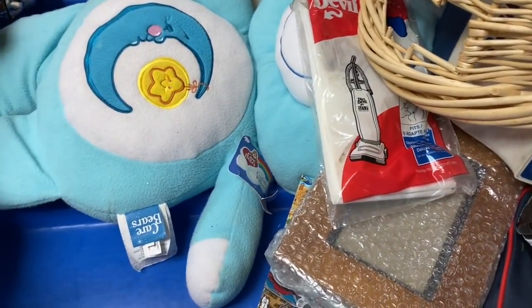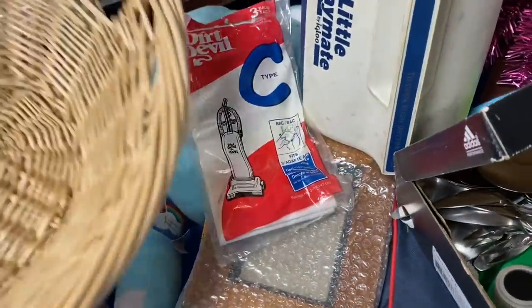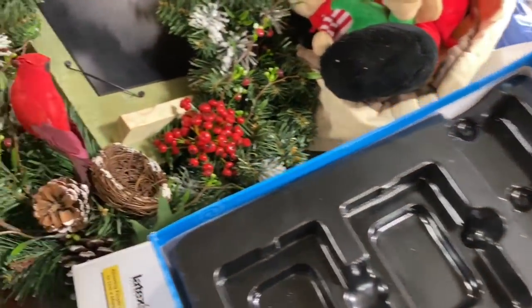I know someone will mention the Care Bear. I see and saw the Care Bear, but again, I don't do plush. So I'm sure someone came along after me and picked it up.